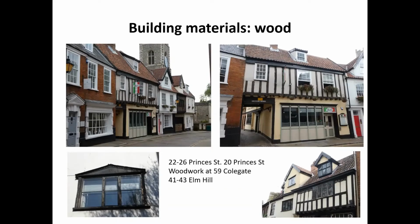Now, Norwich does not have splendid timber-framed houses. Very interesting to hear what Tom was saying about the use of wood in vernacular buildings. Wood was used mainly for jetties, upper stories, windows, and for roofs. So some examples here of the use of wood. The top left is number 22 to 26 Princess Street. It's a 16th century house with timber framed first floors, now divided into 3 properties.